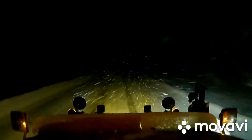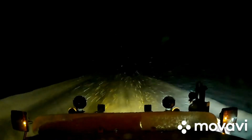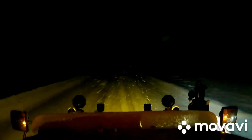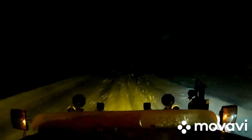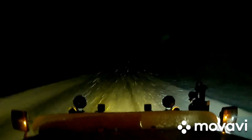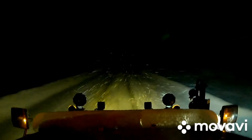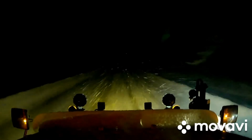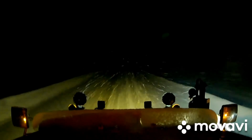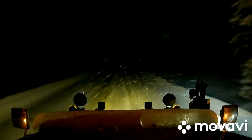See here now, it's pretty much just my ambers that I'm seeing, but my plow lights, you can't see nothing on them. I don't know what my regular cab lights or hood lights are like. Yeah, I can see. Problem is I haven't had them on and they're covered in snow. I'll either hit a bump and they'll clean off, or I'll have to stop and get out and clean them off.